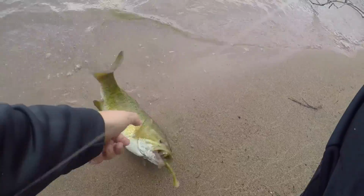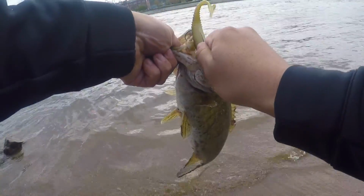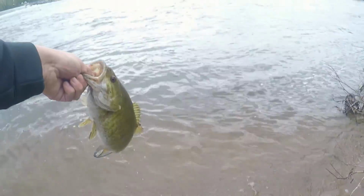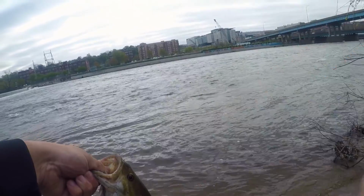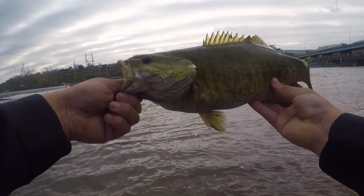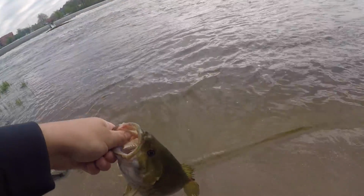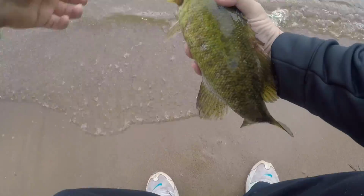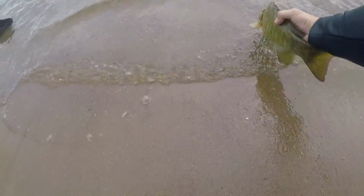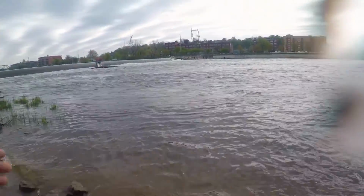Guys, check this smallie out. That thing fought like crazy. Let's rinse them off real quick. Check that smallie out. That's a nice smallmouth right there. It's a tough guy. Let's let him go. Let's get a better release on him this time. Woo! Yeah, that was a good one.